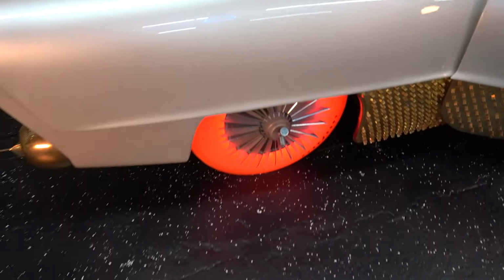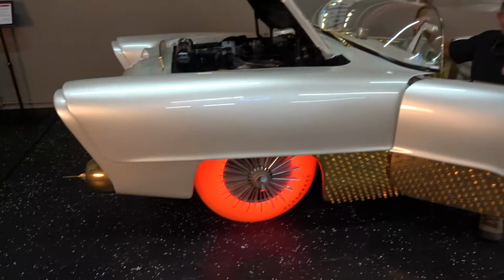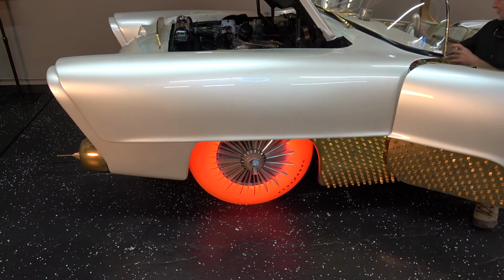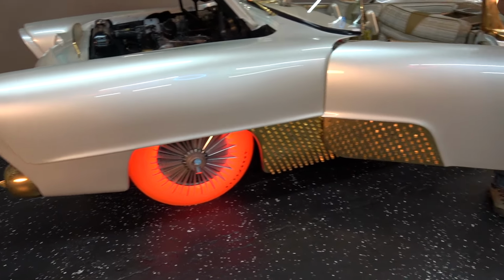I just wanted to show you that the wheels do steer with this center yoke. Oh, yeah, I see that. You've got two ways to steer it. We'll close that.